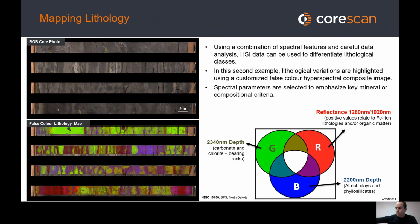Another way to get a quick feel of your lithology is to create an RGB ternary image combining different spectral features. In this example, the 2340 nanometer depth, tracking the presence of carbonate or chlorides, was assigned to the green band, whereas the reflectance ratio between 1280 and 1020 was assigned to the red band, related to Fe-rich lithologies or organic matter, and the 2200 nanometer depth was assigned to the blue band, which represents aluminum-rich clays and phyllosilicates.